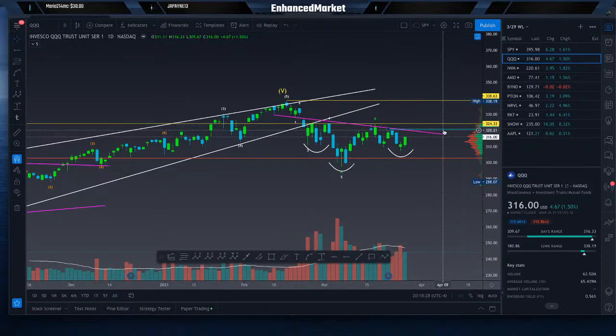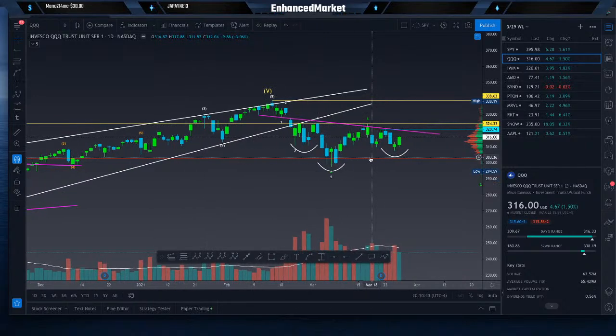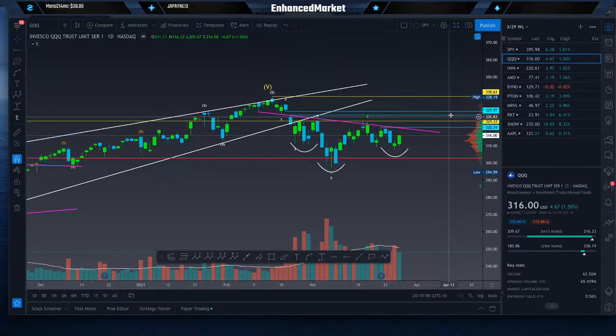that 321 region, and then over that you need that 324.33, which is this previous resistance, as well as this previous resistance acted as support, and so on. Over that, there's a gap to fill. So over 327.80, you have this little tiny gap to fill. It's tiny, but a gap's a gap. So 327.80 to 329.97. That's a $2 gap, which with calls can even be 50 to 100% on options.